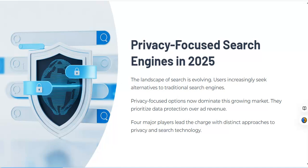using over the years. It's a long time since Ask Jeeves and Yahoo were popular. We now use Google, though some of us use Bing, but really Google is the main one. But people are becoming more and more concerned about what happens to their data and what companies like Google are making money out of this data about our details and marketing. And these search engines now prioritize data protection over generating ad revenue.